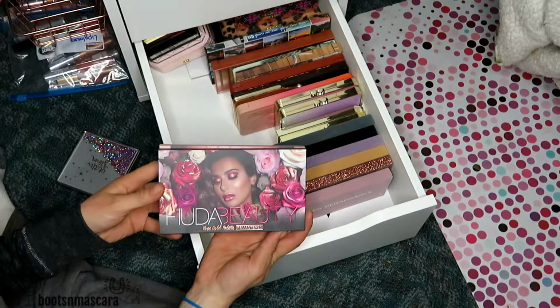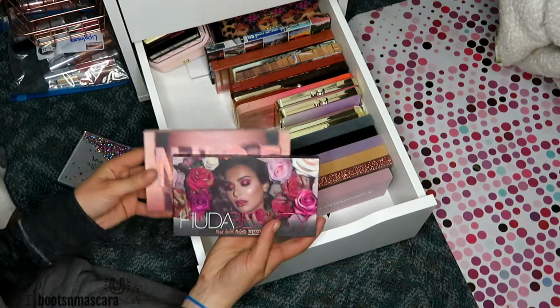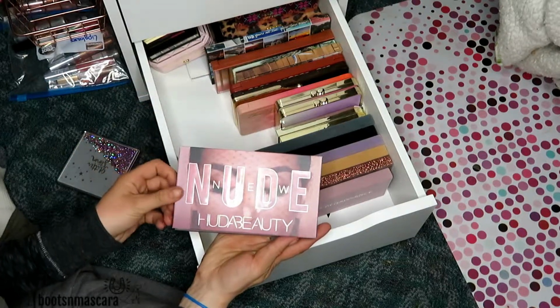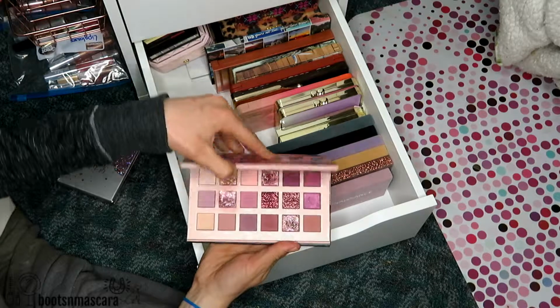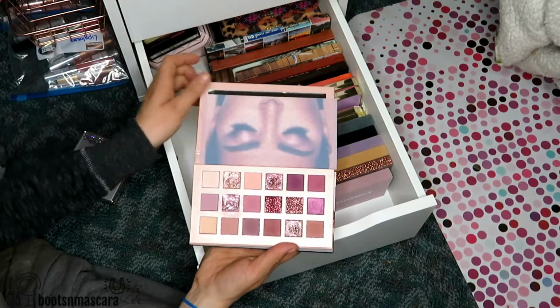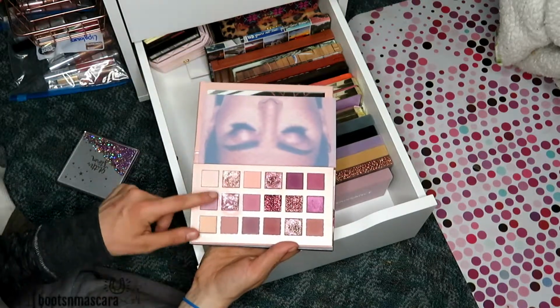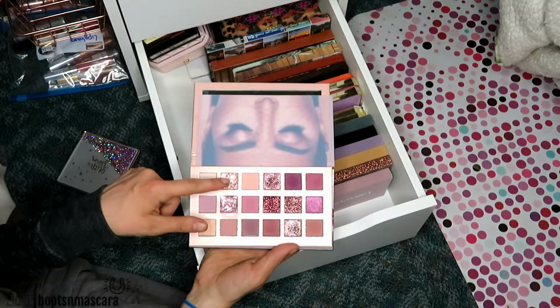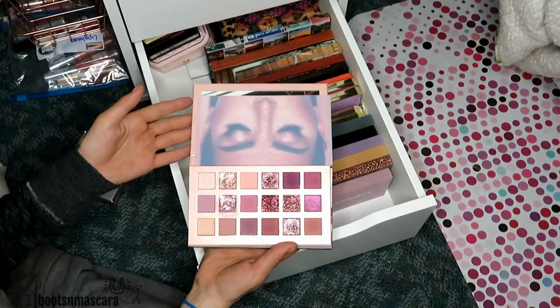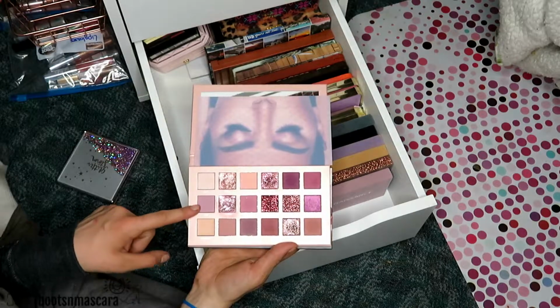And I have the Huda Beauty Rose Gold Remastered. And the new Nude palette. I love this palette. This is my favorite. I love that one specifically, Daydream. I like this one, Crave, too, a lot. And Lace is my favorite matte shade.